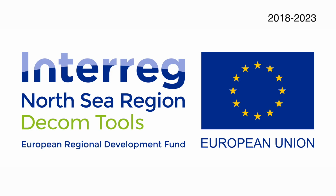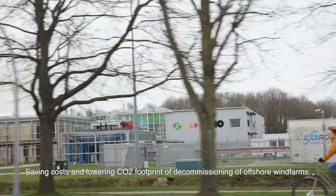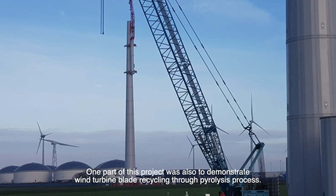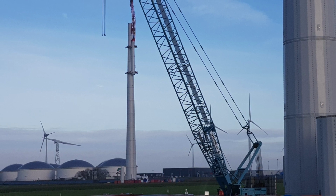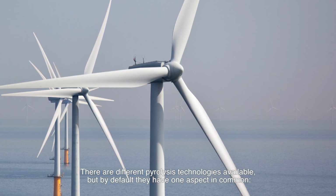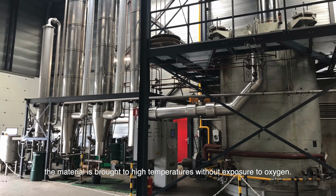Decom Tools is an EU-funded project which has two targets: saving costs and lowering the CO2 footprint of decommissioning of offshore wind farms. One part of this project was also to demonstrate wind turbine blade recycling through the pyrolysis process. There are different pyrolysis technologies available, but by default they have one aspect in common. The material is brought to high temperature without exposure to oxygen.